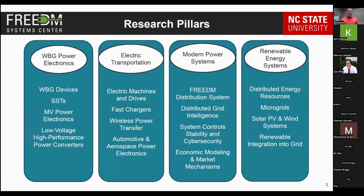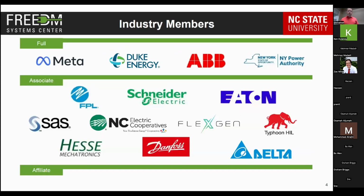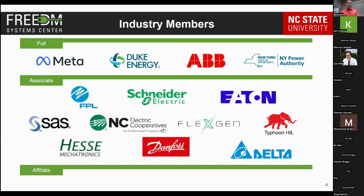These are our research pillars, which explains a little bit about the work that we do in wide bandgap power electronics, electric transportation, modern power systems, and renewable energy. Our industry members engage with the center in multiple ways, including leveraging research funding as project partners, early access to intellectual property, discounts on testing services in our labs, attendance at our annual conference, and of course, interactions with our students. Today's speaker is Srivatsal Sharma, a postdoctoral research scholar here at FREEDM.